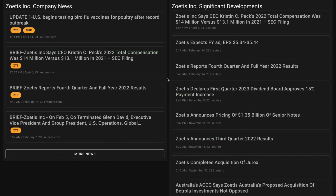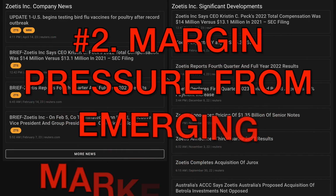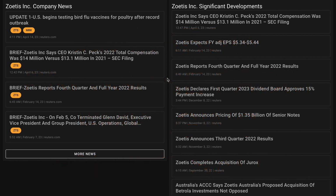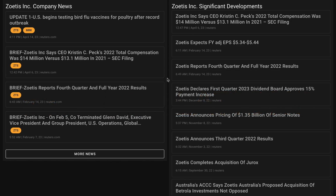Number 3, growing interest in probiotics, antibacterial peptides, and immune modulators as alternatives to antibiotics offer many targets for innovation. Then the key points supporting a potential short thesis. Number 1, emerging market customers may be more price sensitive and more open to using generic products. Number 2, lower margin emerging market sales will make up an increasing proportion of company sales, potentially creating a headwind to Zoetis' margins. Number 3, strict regulation or restriction of antibiotic use in animals could harm Zoetis' production animal product sales. There you have it for a balanced perspective of some of the company's key qualitative aspects.